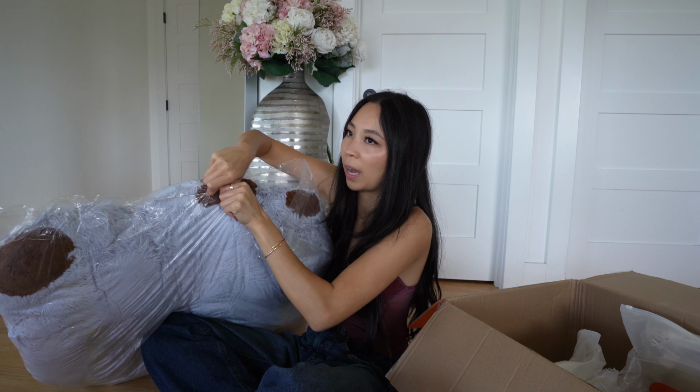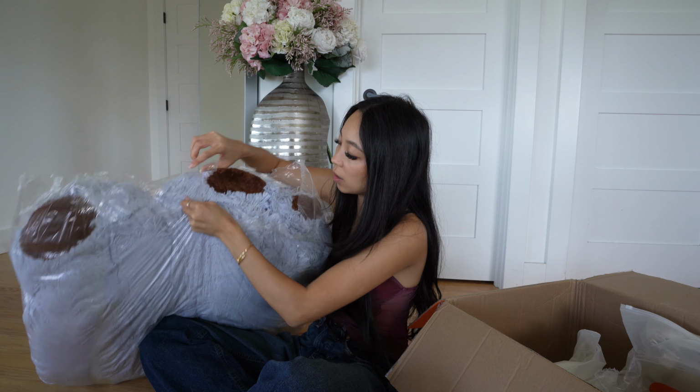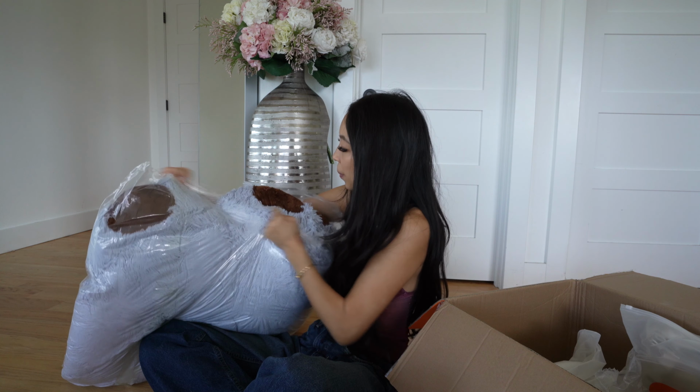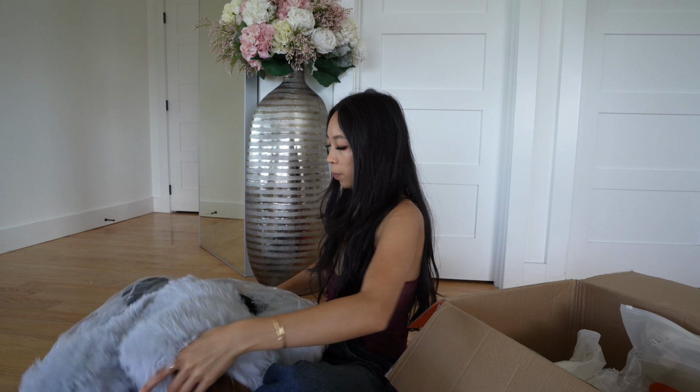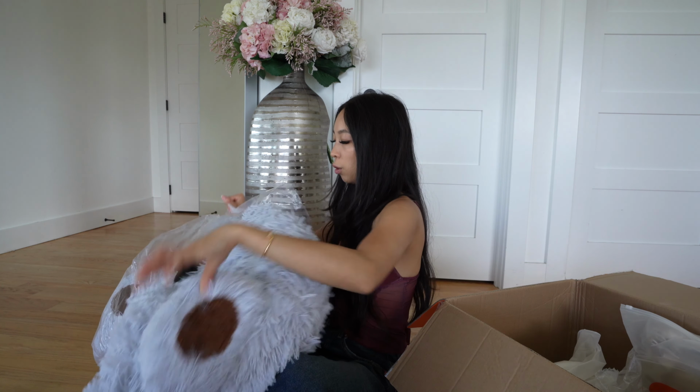Guys, it's for my dog. He even knew, like, what's up? Guys, this is gonna be the cutest thing ever. I got this color so it can match my aesthetic. I thought it was supposed to be gray, but it looks like gray blue a little bit. I mean, either or, I don't really mind. But it's the fact that this is so adorable.